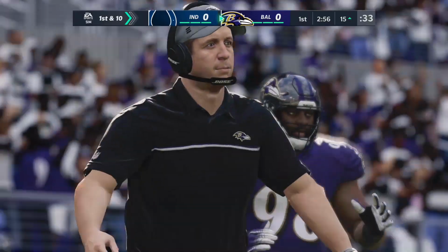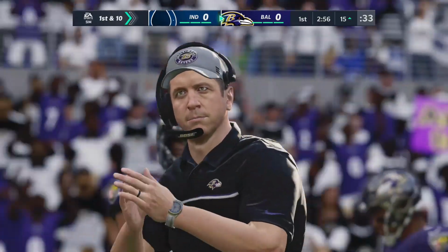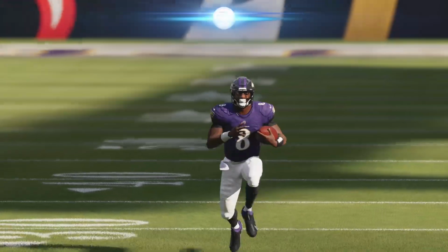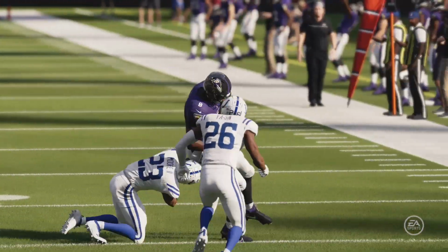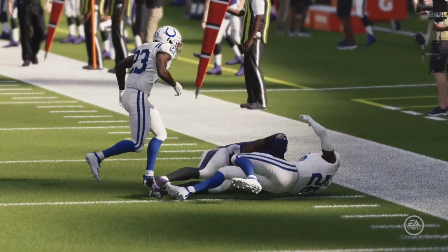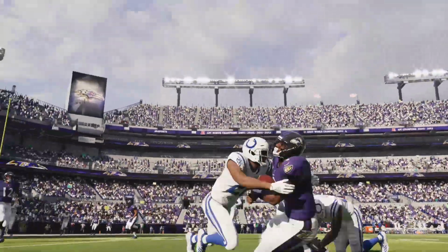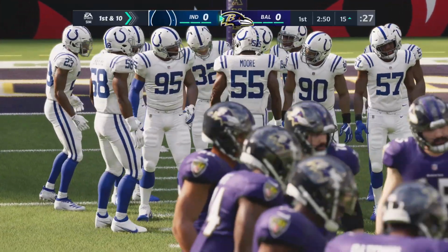Lamar Jackson, such a threat with those legs, able to improvise and get the first. That's something you have to be aware of as a defense and have to find a way to account for him. And if you're not going to use a spy, you're telling your guys to keep your eyes on him, because when he breaks out and makes plays like that, all he does is hurt you. Have to at least be able to contain him somewhat. There they could not.